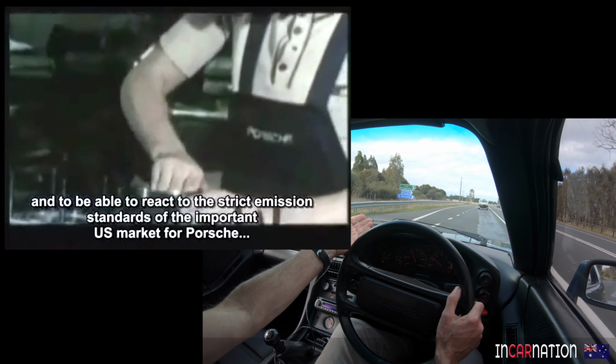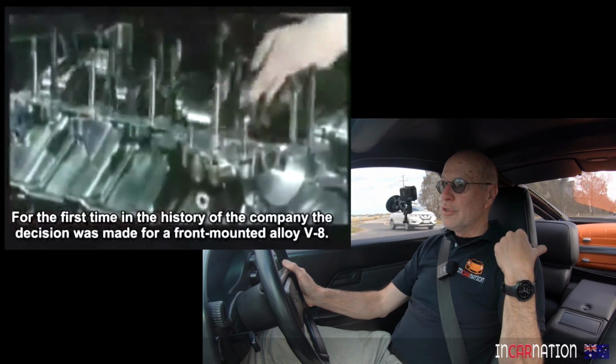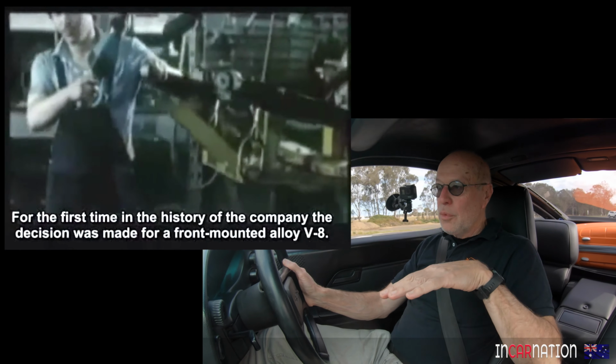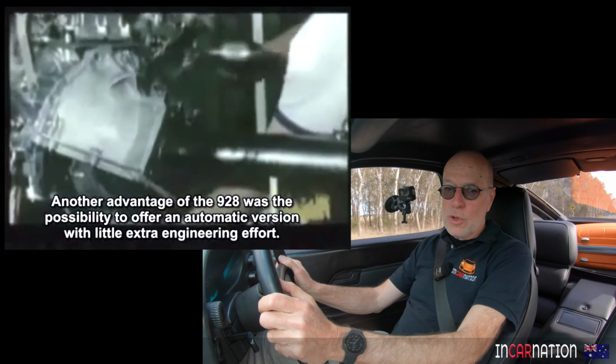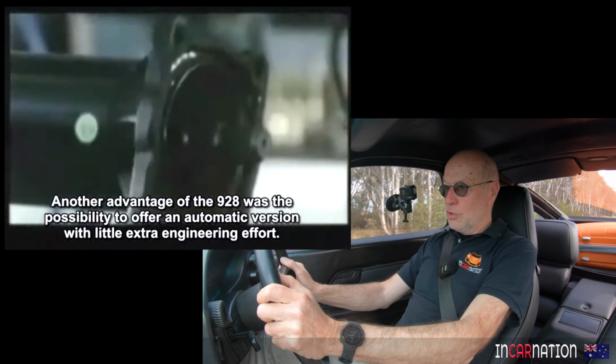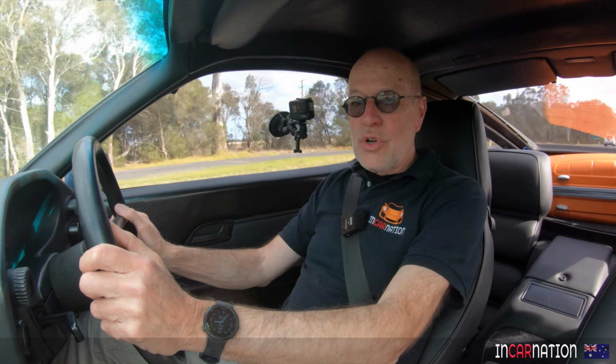Even though there's a big heavy V8 up front, we're sitting down the back. And the gearbox and the differential and the fuel tank, of course, are all back here, balancing the weight out. So they feel incredibly well balanced and just really involving to drive in an old school kind of way. So it's old school without being daggy, you know, it's still a really nice driver's car.